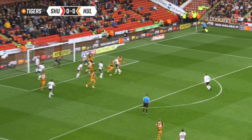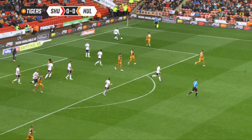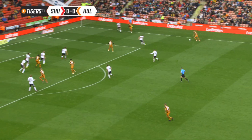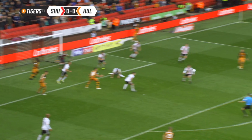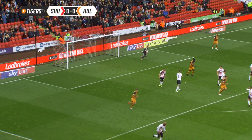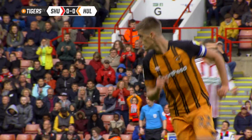Kingsley's cross. Up go the heads. Here's Coots. Tries to get it away down the line, but he can only find Reece Burke. The cross comes in. Henriksen! What a save from Henderson. Played back in. Batty. In the end, it slices right into the path of Henderson, but what a chance for the captain.